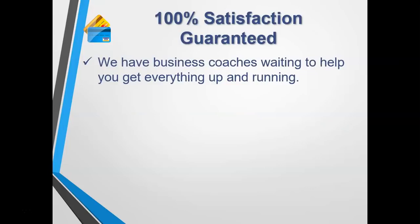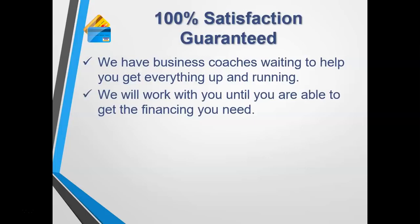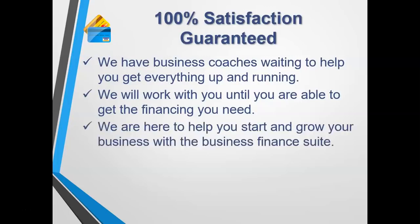We have business coaches waiting to help you get everything up and running. Once again, we're here for you. We will work with you until you are able to get financing, and the financing that you actually need for your business, and also will help you get more financing after you get the initial financing. We're going to be here for you. This is an amazing opportunity. You will be satisfied with this, because we are going to make sure that you are satisfied. We're going to do everything in our power to help you build your business credit and get those loans that you need and those lines of credit.